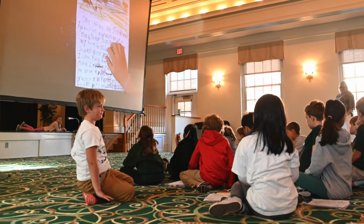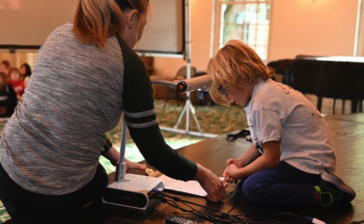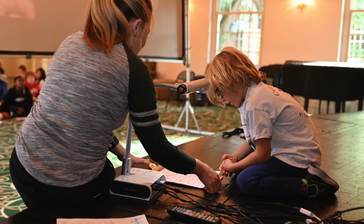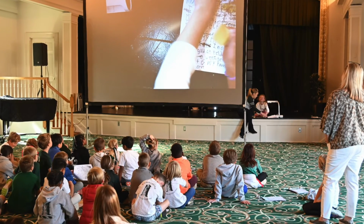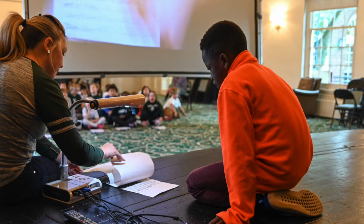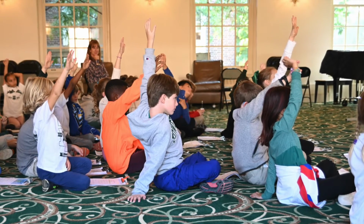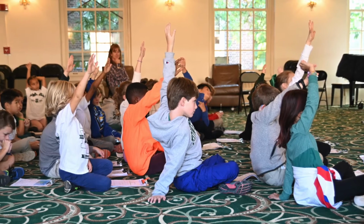Students have been thinking about small moments that happened in their life, and we've been using those small moments to expand their writing ideas. We've been focusing on learning how to describe character feelings, to use dialogue in their writing, to have a beginning of their story that grabs their reader's attention.